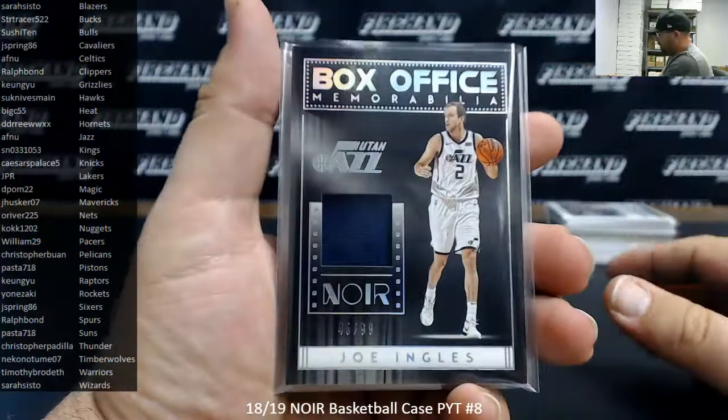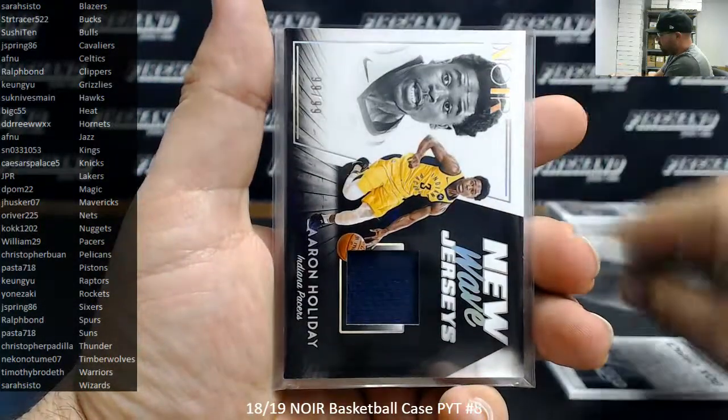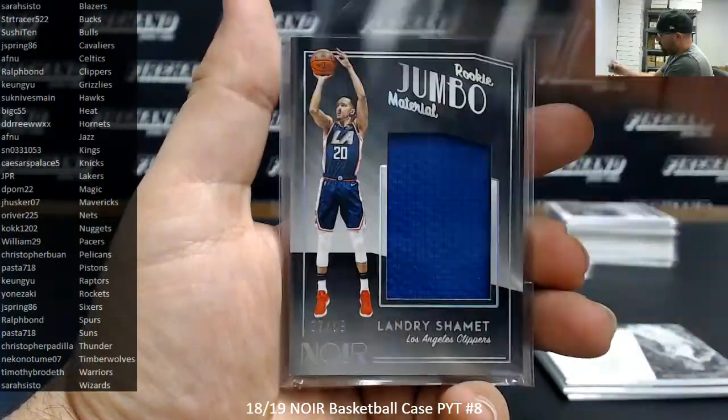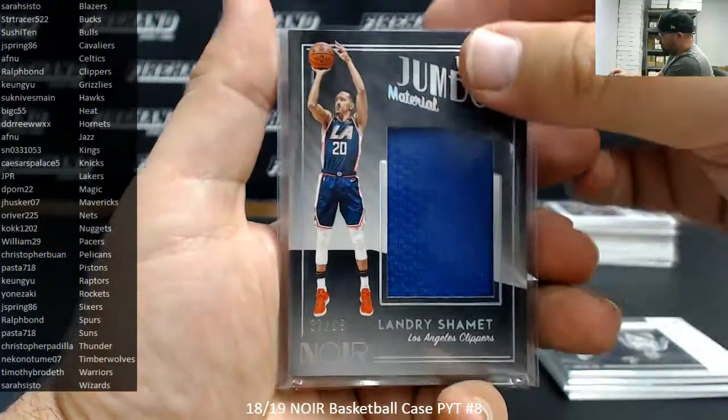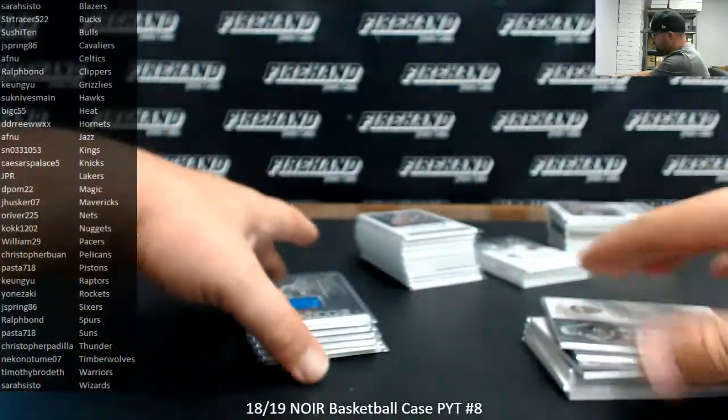Box office memorabilia to 99, Joe Ingles. New wave jerseys to 99, Wendell Carter Jr., Aaron Holiday. Two shot rookie jerseys, Anfernee Simons and Gary Trent for the Blazers. Rookie jumbo materials to 99, Landry Shamet, Michael Porter Jr., and a gold to 10 of Collin Sexton.